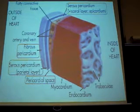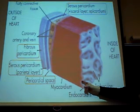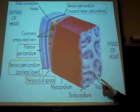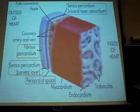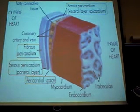Come into the middle layer, and that's where you're going to find the myocardium. What type of muscle tissue makes up the myocardium? Cardiac, good. So here we have a thick layer of cardiac tissue. Come into the innermost layer, you'll now come upon your endocardium. Endocardium lines the inside surfaces of the heart. So you'll notice that inside the ventricles and inside the atria, you have an endocardium inside the heart.